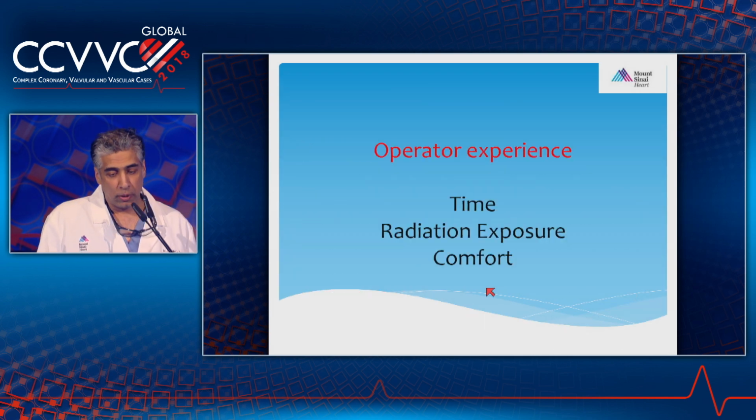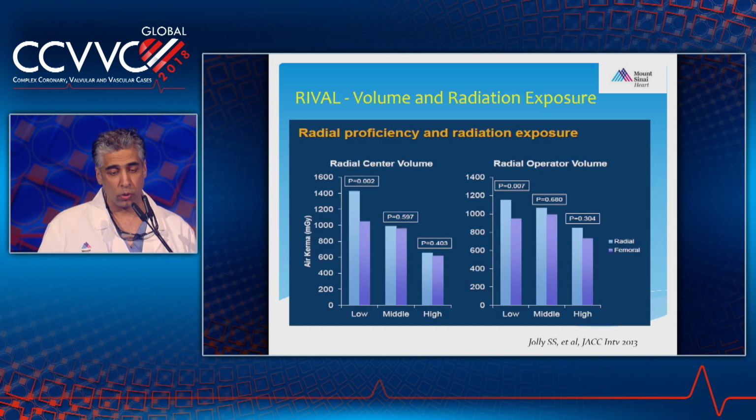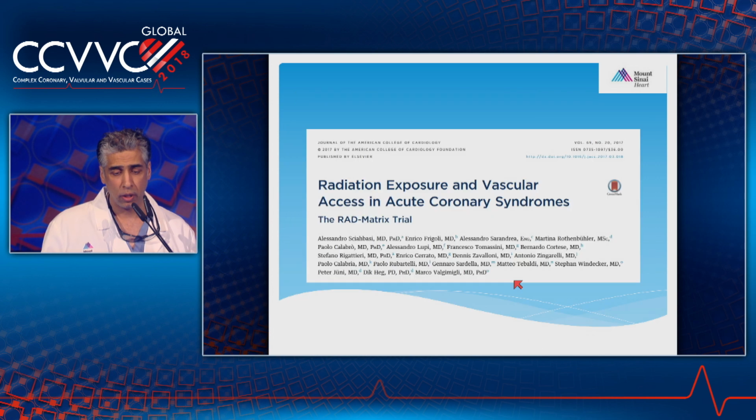What about the operator experience? I'll rip through these a little bit faster, as I'm running low on time here. This just shows that the level of experience, really at about 50 cases, starts to level off in terms of fluoroscopy time use. This shows that radiation decreases with higher volume, and the differences become less statistically significant.